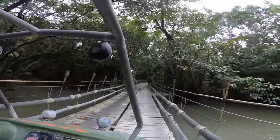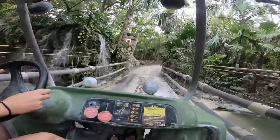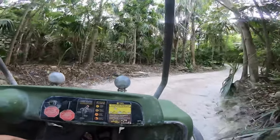It was very slow, but on the whole, I was actually very impressed with the actual layout of the track. Here's where we barely got up the hill.